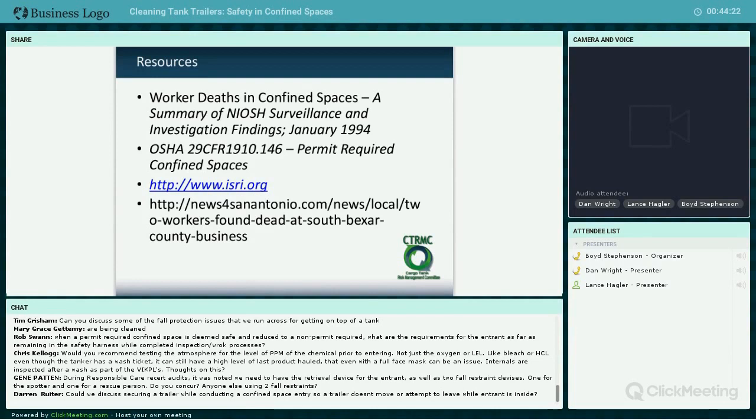And one other thing that I didn't mention during the presentation was to address the stratification issue. When you're testing the trailer, you want to test it in more than one location, kind of the top, the middle, and the bottom of the trailer as well. That way you're making sure that you're addressing all areas of the trailer. So we're trying to minimize the risk that there's a pocket somewhere that we're not familiar with.